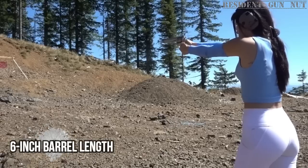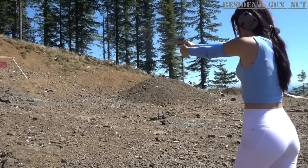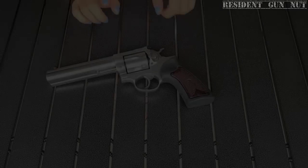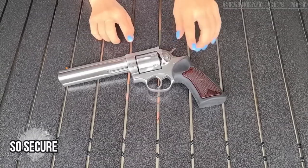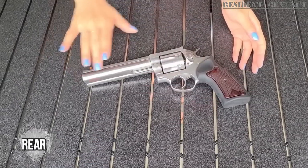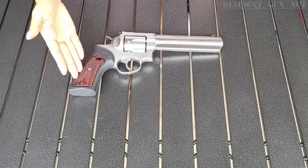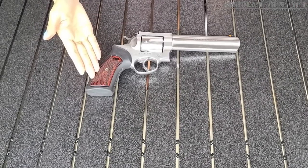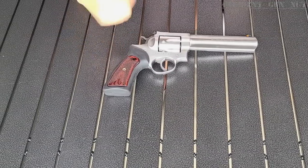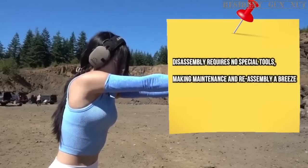The 6-inch barrel length and 7-round capacity mean it can be used for hunting medium-sized game as well as for home defense. The GP100 cylinder is so secure, it's practically wearing a chastity belt, triple-locked into the frame at the front, rear, and bottom for ultimate alignment and reliable operation. Plus, the grip frame design is flexible enough to accommodate a variety of aftermarket grips so you can customize it without breaking a sweat. Disassembly requires no special tools, making maintenance and reassembly a breeze.